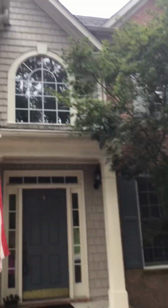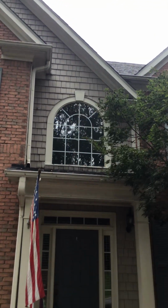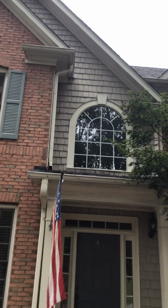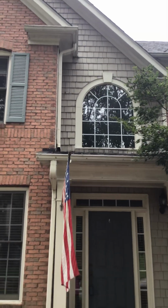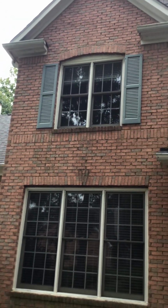The nose is rotted as well. You can see the wrinkling in the wood, and then just this cap right here again, because they only painted what you see. So up behind the top of this cap, the water gets in and it just rots it out, and that's why you're starting to see those lines in it. The second story window right here, we got just rotted brick mold.